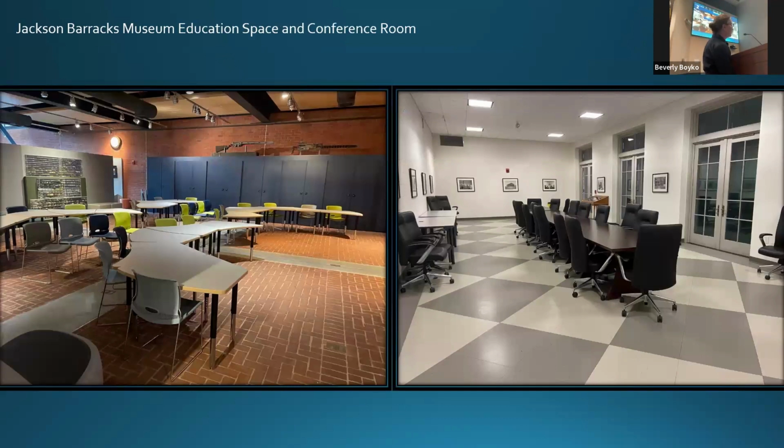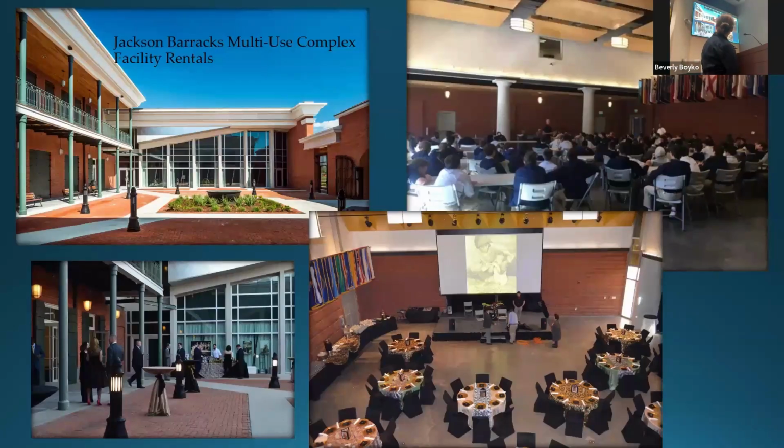We've got an education space on the left here. So if you have a meeting you want to do sometime, you want to come visit me and have your meeting at Jackson Barracks, we've got a little space here. We've got a conference room that holds about 20 people. This is a view of our courtyard. That's our multi-use right here.